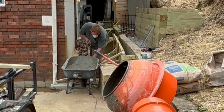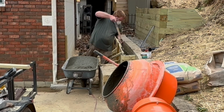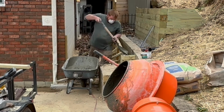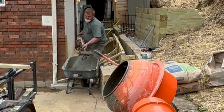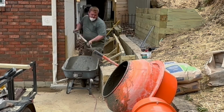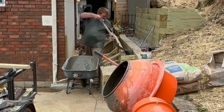Here you can see that I'm shoveling it in the actual wall by hand because the wheelbarrow won't fit back there. And I'm just shoveling it in, shovel by shovel. I filled that wall up. And actually it probably worked out better, so I didn't get no air gaps or nothing like that. I could work it down in the cracks and gaps and joints as I was filling it up.